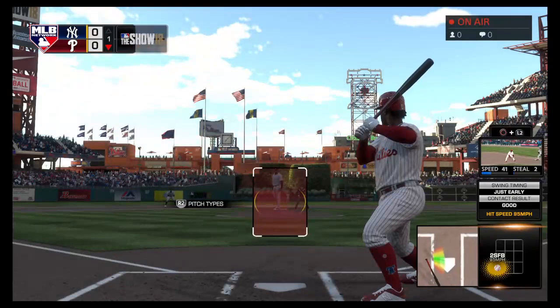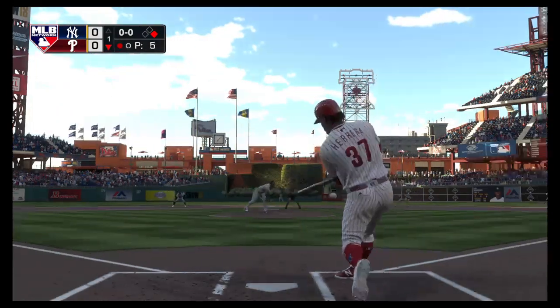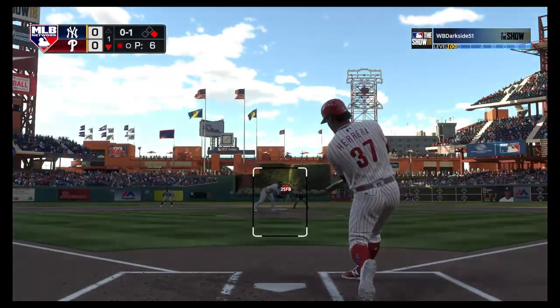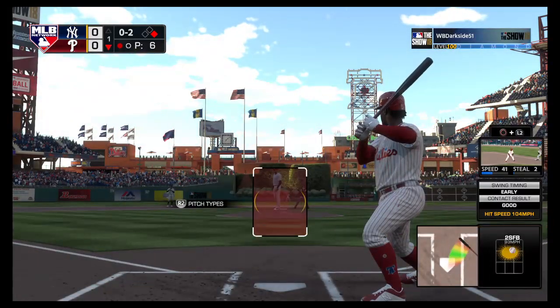Now, from the stretch, here's the pitch. Grounder hit hard down the first baseline. Funko leads off first with one away. Another one fouled off, and he's quickly behind 0-2.